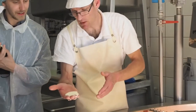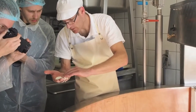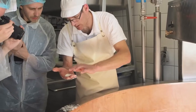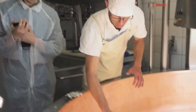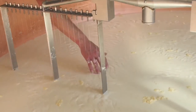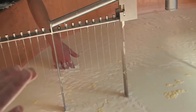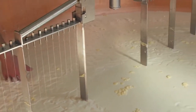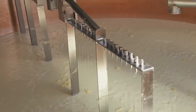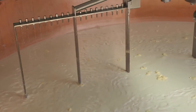Really a custard, very delicate custard. Very fragile. Look carefully because it's changing every single second. It does change. By just dipping the hands, you feel the curd. The curd is touching your skin, your hands, you feel the texture.